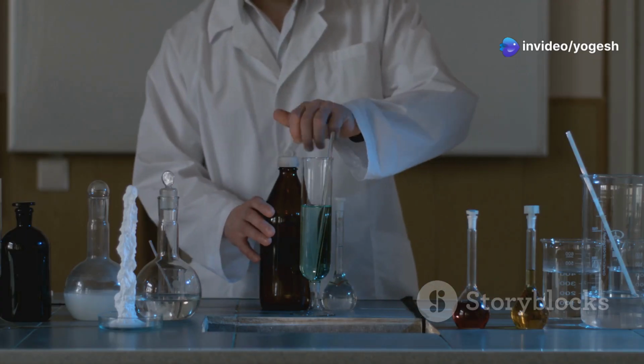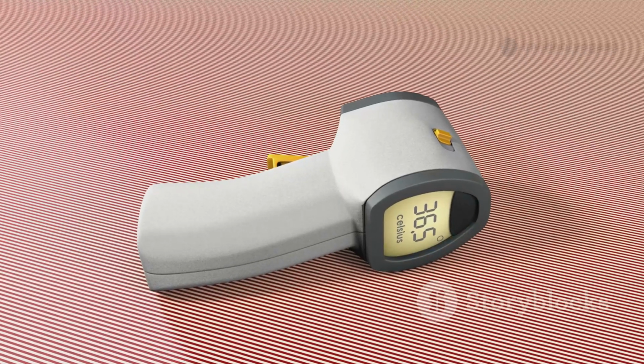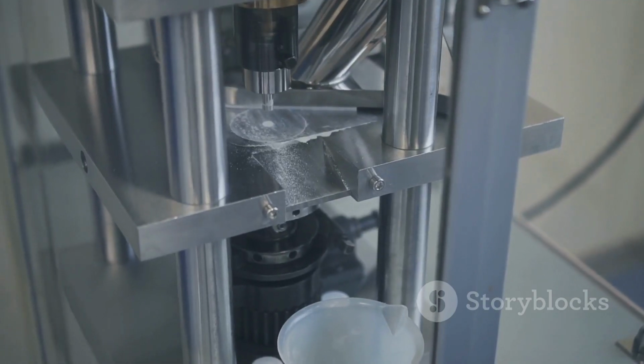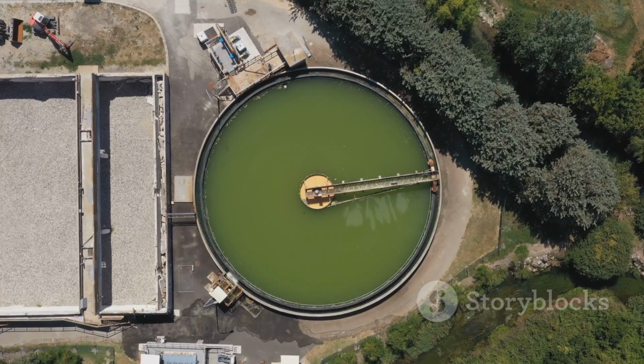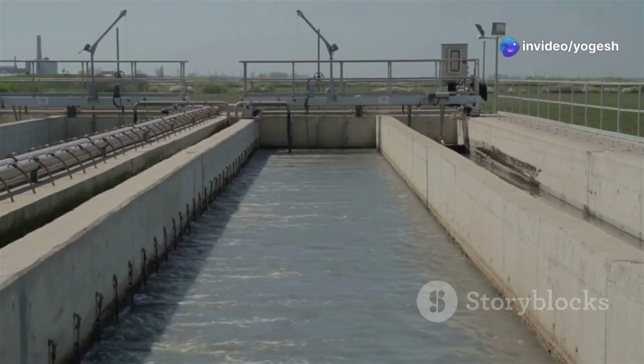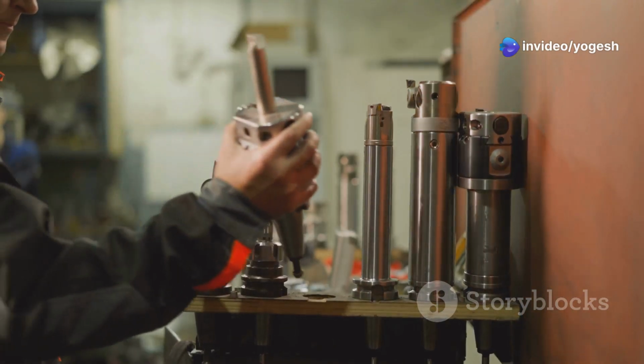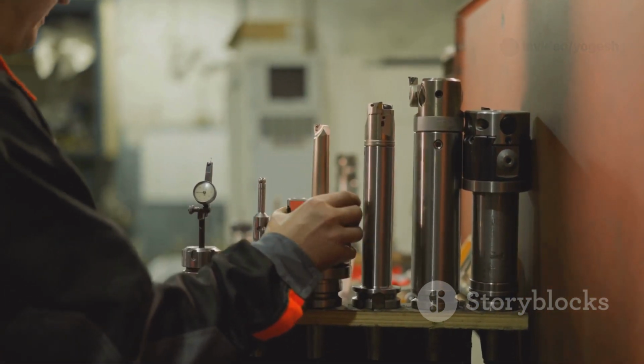Start by profiling your fluid. What is it? How thick? How hot or cold? Is it corrosive or gritty? For example, a water treatment plant uses different pumps for raw sewage and clean water. Getting this step right ensures a reliable system. Understand your fluid, and you're halfway there.